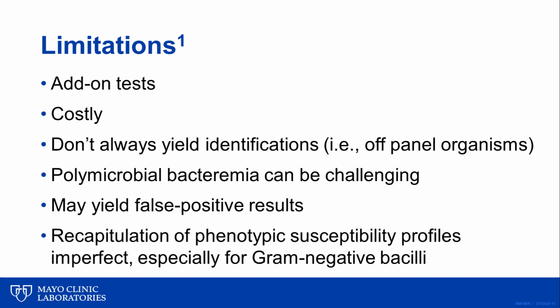Molecular panels for testing positive blood culture bottles have several limitations. They are largely add-on tests because conventional subcultures and antimicrobial susceptibility testing are still required, although re-identification of isolated colonies may be avoided if the colony morphology in question is consistent with the molecularly detected organism. To realize maximal benefits, these assays should be performed 24/7, adding logistical hurdles for both the laboratory and the stewardship system. In addition, the available panels do not cover all causes of bloodstream infection and may not be capable of identifying all pathogens in mixed infections, even if the organisms are included on the panel.